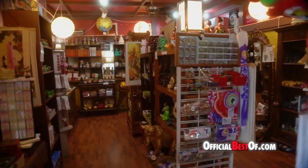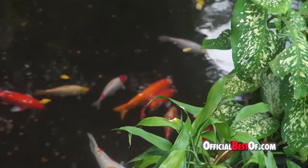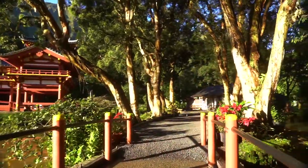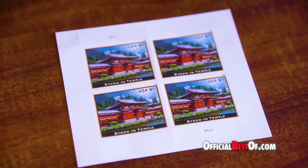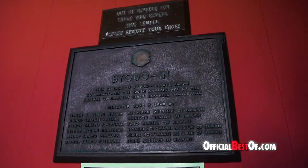We got a gift shop, we got meditation gardens, bamboo forests, lots of koi, swans, and birds. So the Byodo-In Temple was featured on the latest U.S. postal stamp, which is a very huge deal nationally. We are recognized now on an official United States postal stamp.